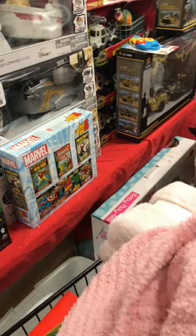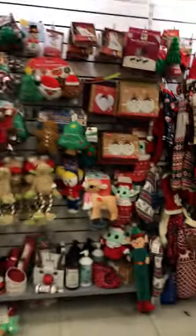Here's the regular stuff. Ooh, man, they got stuff crammed everywhere. You can't even move. Yep, there's the Baby Yoda. Lots of the cool boy toys. Sippy cups. Let's go over by the toys. That's enough toys, but let's look at more toys. They got stuff everywhere. There's some Christmas stuff. Oh my gosh.